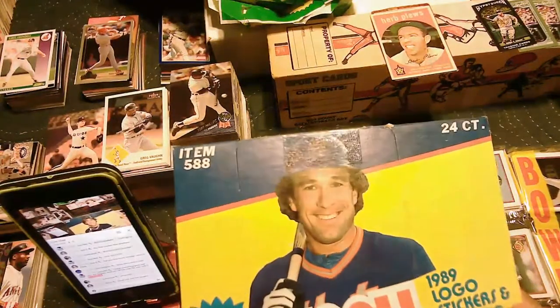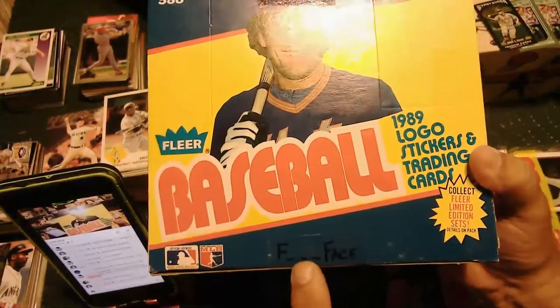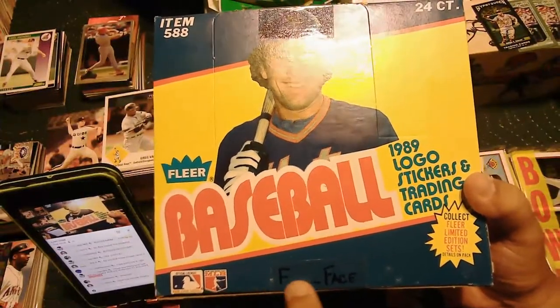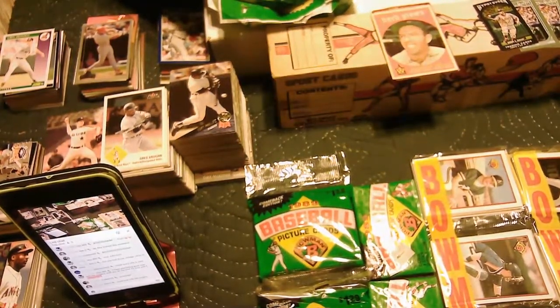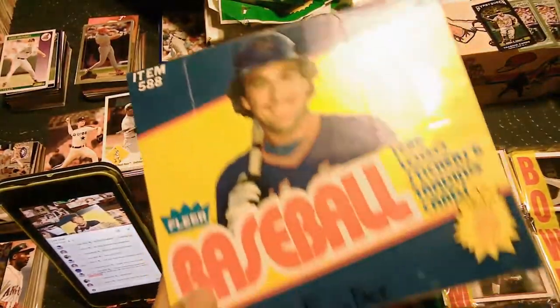89 Fleer. Now these are cello packs. This came from, according to the seller, the production line number. This came from a case that had the F face card in it. All right. And these were going to be like 12 per pack, just selling them by the pack. I got over here, hold on, the prices. These were going to be $12 a pack, but that includes the shipping.